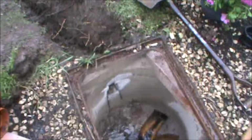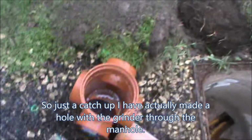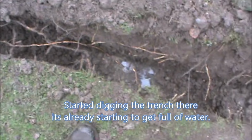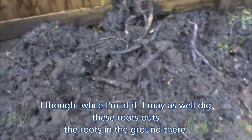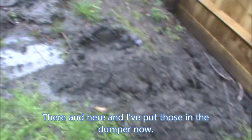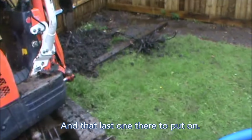Well, just to catch up, I've made a hole with the grinder through the manhole. Started digging the trench there, it's already starting to get full of water. But I thought while I'm at it, I might as well dig these couple of roots out. Some roots in the ground here. I'm going to put them on the dumper now, and go on out and start loading the truck.